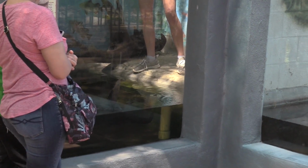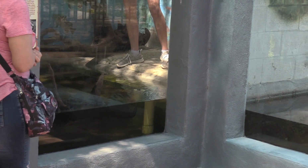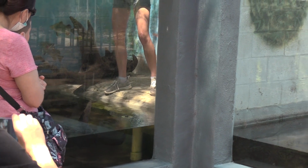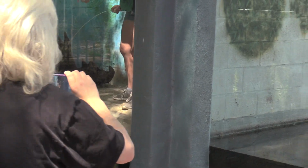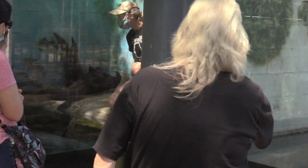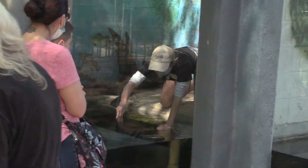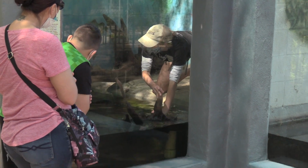These guys live a long time, and I love animals that live a long time because I get so emotionally attached, I never want to lose them. And with Shrek, he's probably going to outlive me. There we go, and block me, thank you. We don't know his exact age because he was donated to the aquarium after being passed around as a pet.